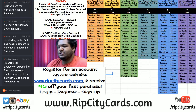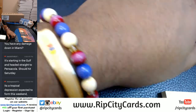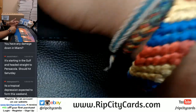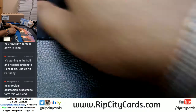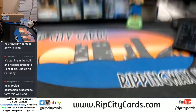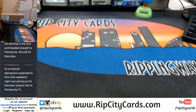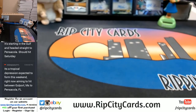So let's do that. Oh, what is that? That's my hand. Look at those cool bracelets I got. I have a thing for bracelets. I guess it's part of the Colombian culture. You know what I mean? We like our bracelets. I don't wear jewelry, so I guess that would be my jewelry. How do you say jewelry? Jewelry? I don't know. Whatever. Who cares?